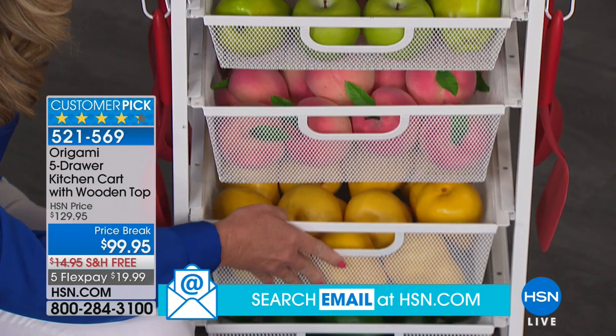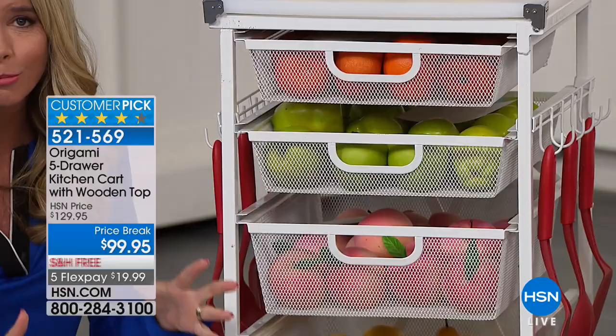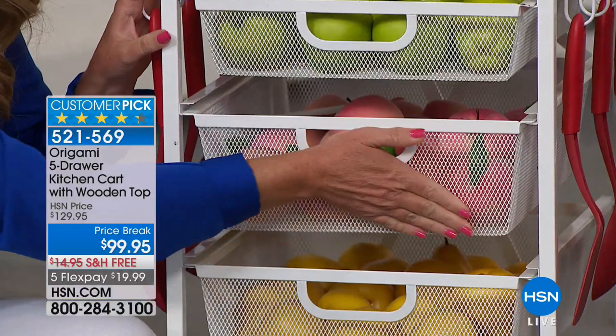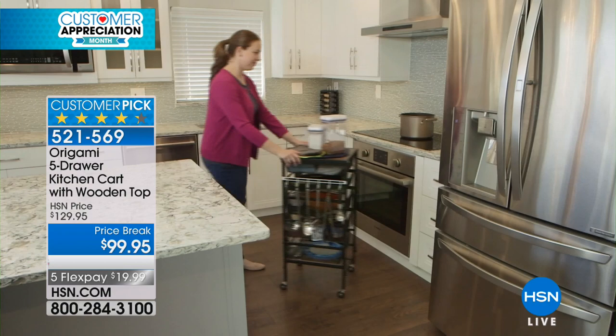Remember that all of this is powder-coated steel. So what does that mean? That means that it's not gonna rust, it's not gonna chip, it's not gonna corrode. This is steel, so super, super strong quality. Yet, I love the fact that we have nice thin mesh, so there's no question what we have in here, whether it's peaches, oranges, our foundation, our nail polish, or our hair tools. You know exactly what you're getting with this.